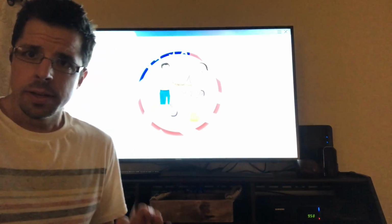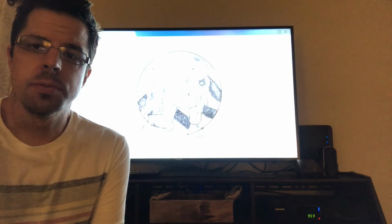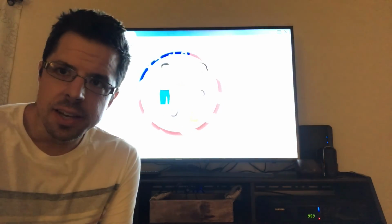And hopefully I'll have a better setup here so we can see the illustrations better. Right now this isn't the best lighting.